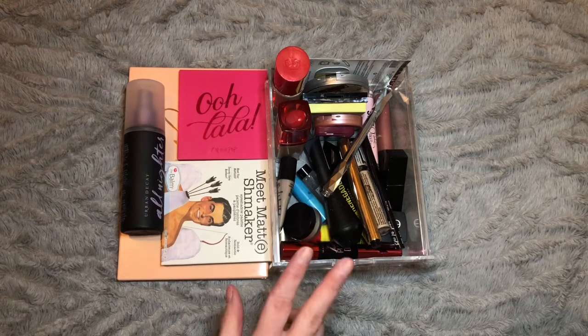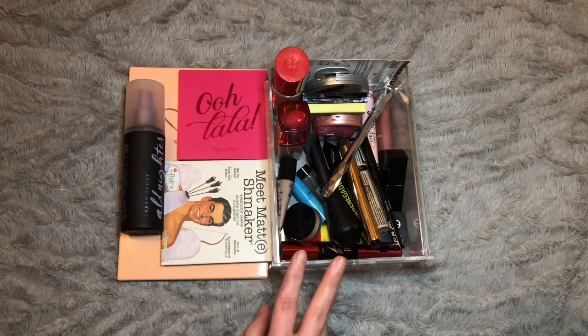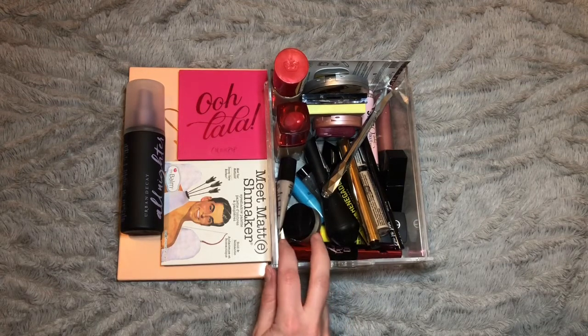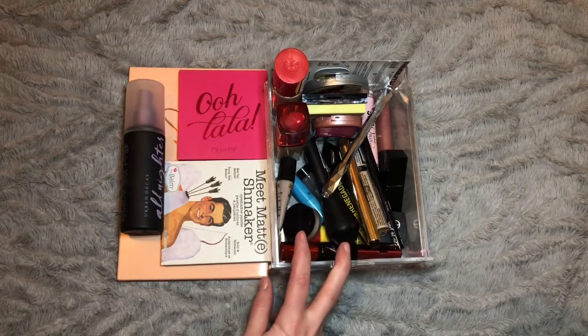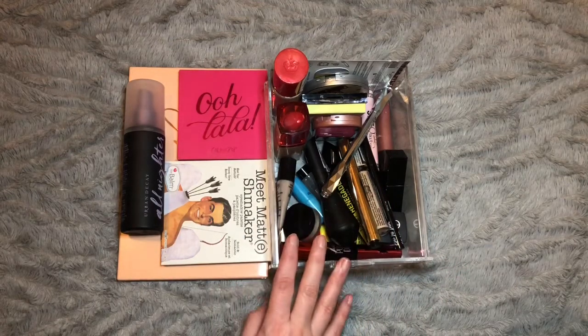I do have a few items that are kind of staples in my everyday makeup routine that I've had in here since January, so I'm not going to go into too much detail. I'm just going to pull those ones out first and fly through them with a quick review, because if you've been watching these every month then you'll know my thoughts on them, and the fact they are still here, they are obviously staples in my collection.